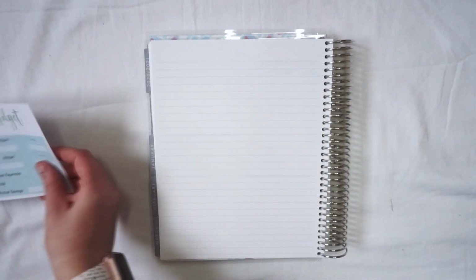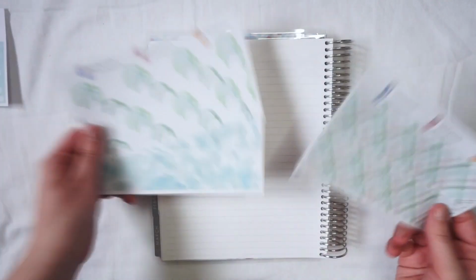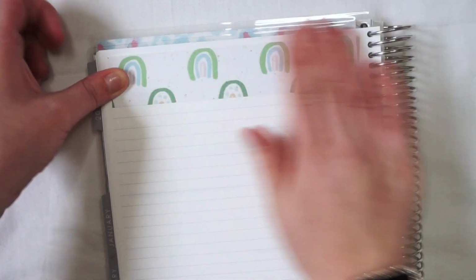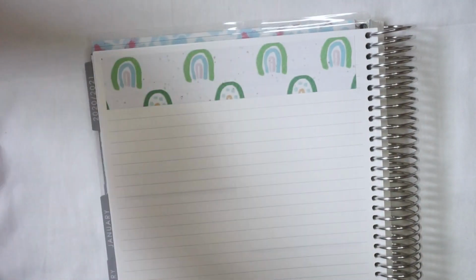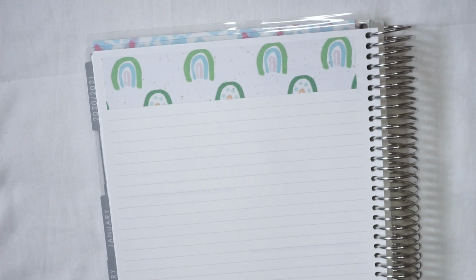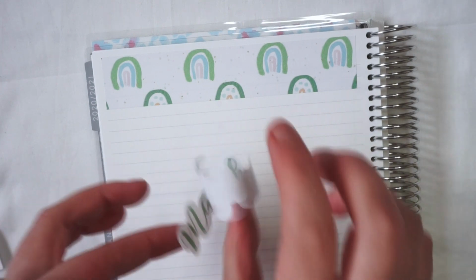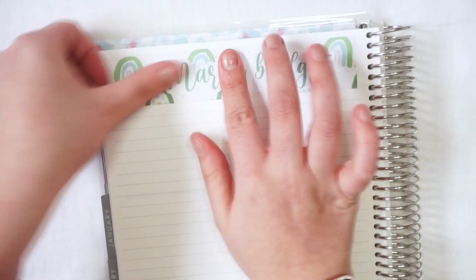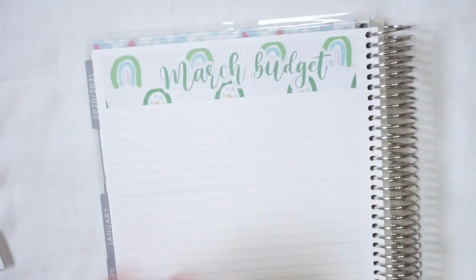But let's get started with March. I'm trying to think what washi I'd like to use. Maybe I think the rainbow would look really nice. I'm going to zoom you right in. And if you've not watched my videos before, I like to match up the washi for my budget and my weekly check-in page as well. So I think I'm going to go with rainbows this month. I love all the green, especially for March since it is St. Patrick's month. It is so pretty. And the rainbows are just my favourite. So put that and then put the script down.